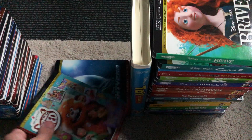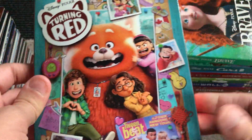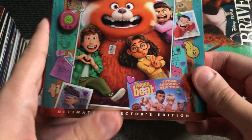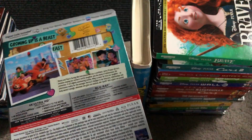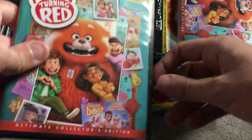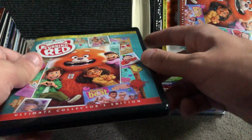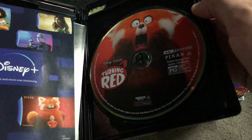Next we have Turning Red. The last two, this and the next one, I picked up at Target. I think this film's a little better than Luca, in my opinion. And plus, if I were to pick up the Blu-ray version of this, it would have come in a red case, which I honestly want to pick up. I still want to get that just to have the red Blu-ray case. And it's not the first time I've seen a Blu-ray in a different colored case. I mean, like, The Incredible Hulk came in a green case.